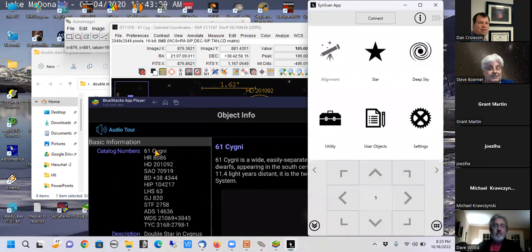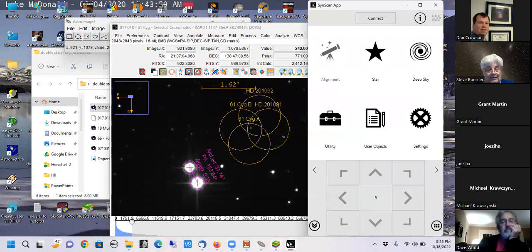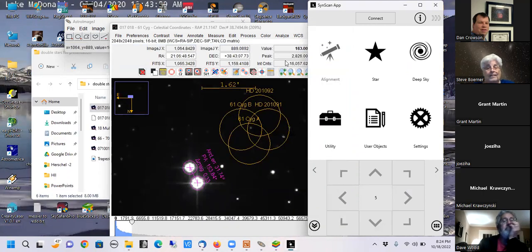Yeah, here you go, 61 Cygni. Here's the HD. It ends in 92. Here's the Struve number for it, Tycho number for it, all sorts of numbers there. Wait. Step back again. What is that tool you just got rid of? It said BlueStacks something. Yeah, it's Sky Safari running under BlueStacks. It's an Android emulator. Oh, okay. All right. Sorry. This is Sky Safari. I opened something I didn't need to open.